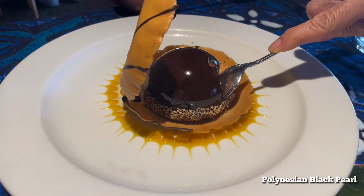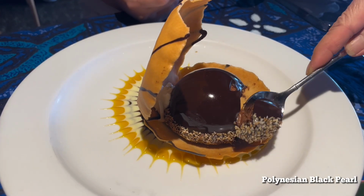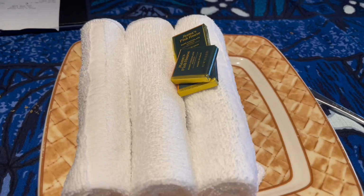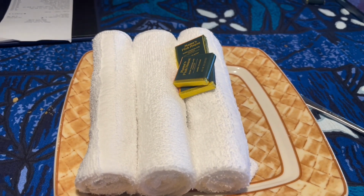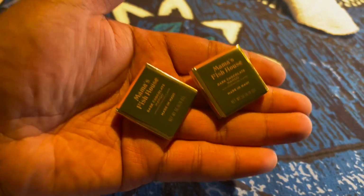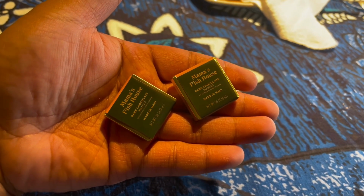This is the Polynesian black pearl. This is the prettiest dessert, but it was the most basic one, but I would still get it every time. At the end of the meal, they give you these hot towels, which I noticed they didn't do before, and it comes with these dark chocolate mango that is super good as well.